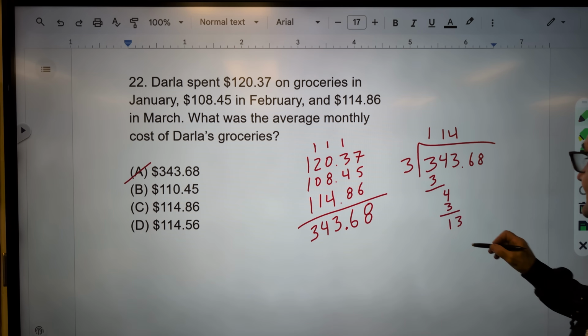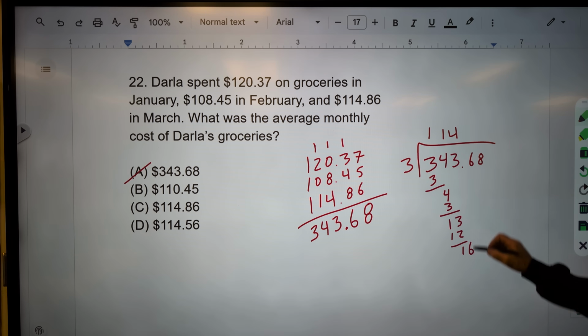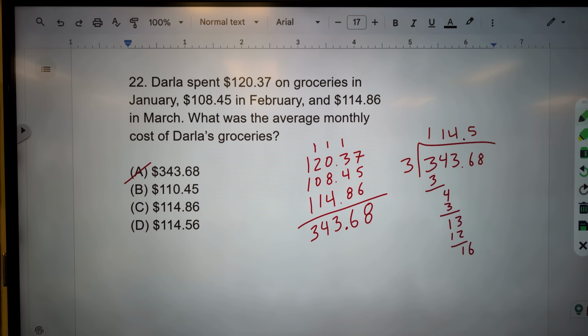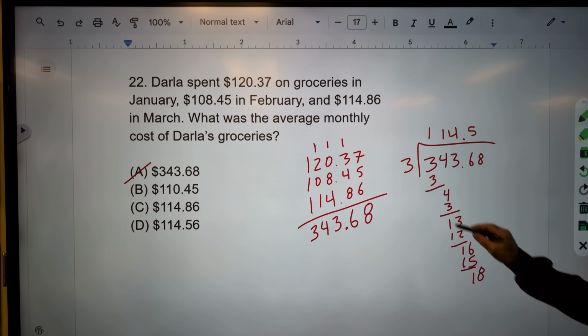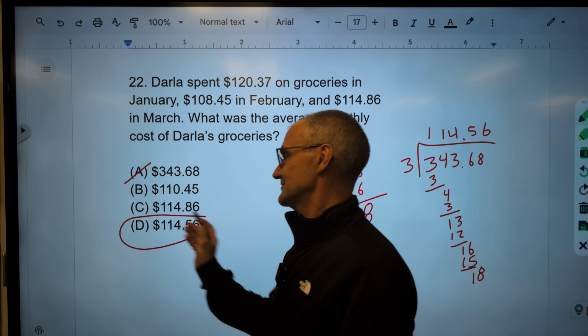So it is one of those two. 12, bring down the 6. 16 is 5. So I can see it's the last one right there. 15, bring down the 1, 18, 6. 114, 56. I don't think there are any tricks on that one.